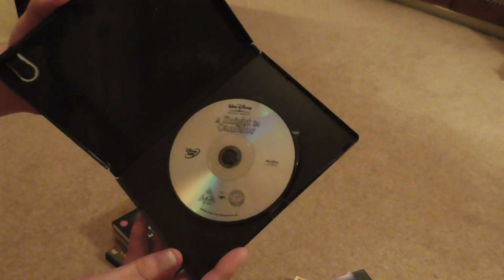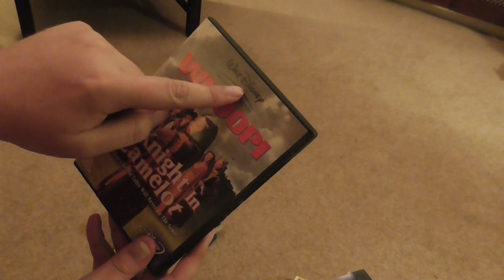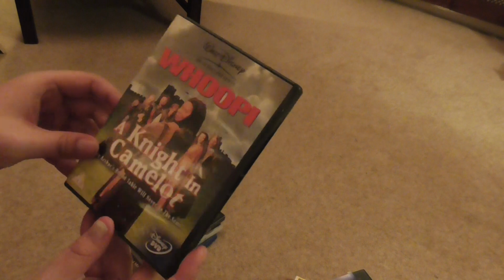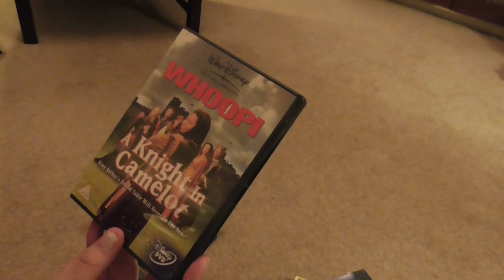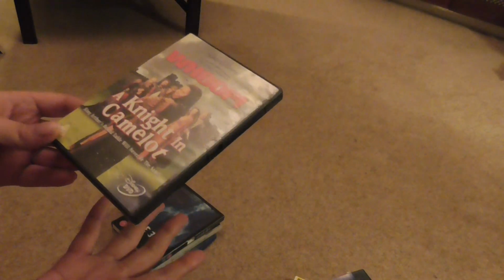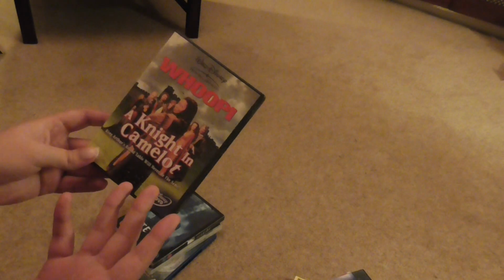Next up, this was my 5th DVD. I kind of was scraping the bottom of the barrel. This is Whoopi Goldberg's A Night in Camelot. Now, I know very little about this. In fact, I know nothing about this, but I was like, Whoopi Goldberg in a Disney film? It's got to be good, right? I showed my sister it, and she says she's watched it before, and she says the acting is very poor, so it might not be good, but I'm willing to give it a watch. Basically, this was just a throw-in, because I needed a 5th DVD, and this is the only thing I could find on the stall that I was remotely interested in. So yeah, I got that.